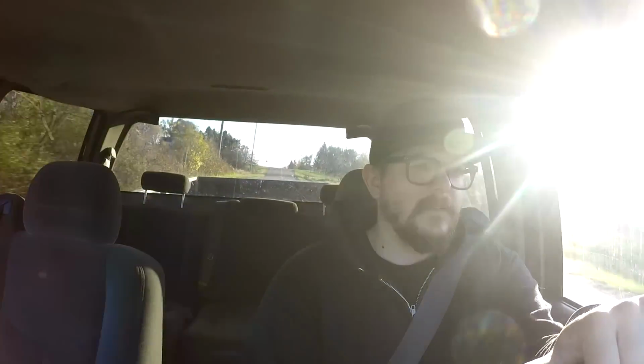It has like no timing in it. I think it's at 12 degrees. So there are some gains that can be done just to make it feel a little bit spunkier. But all in all, like I said, the thing drives really good. I'm super happy with it.